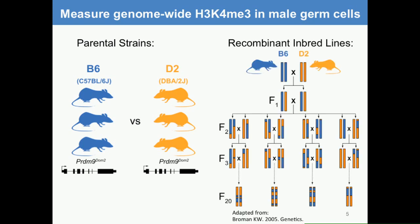The other benefit, of course, is that there's a well-described large collection of recombinant inbred lines between these two strains of mice that we have at the Jackson Laboratory where I work. So we can collect germ cells from each individual RI line, which is, of course, homozygous at every locus, but a mosaic of the two parents. First I'll focus just on the parents from which we collected germ cells.